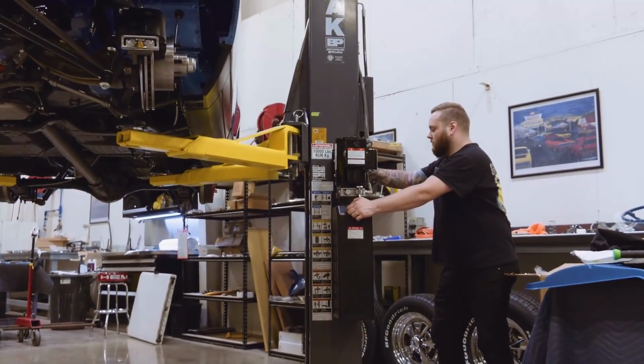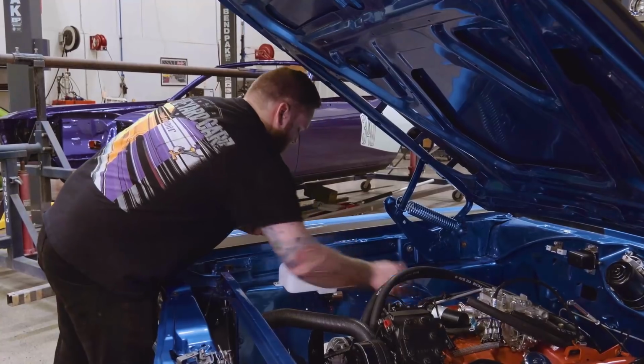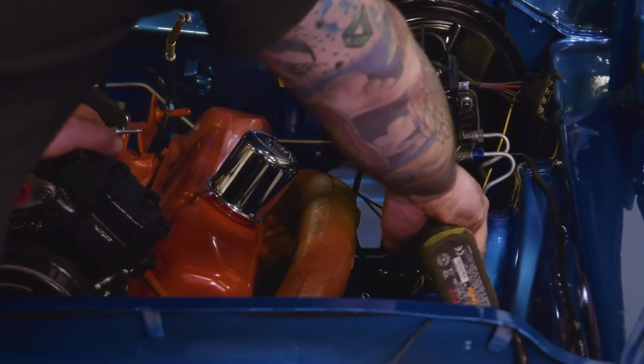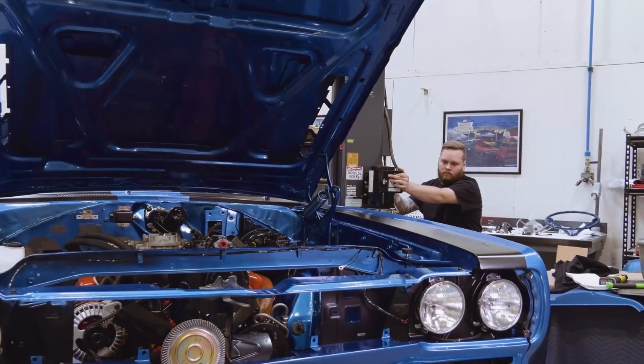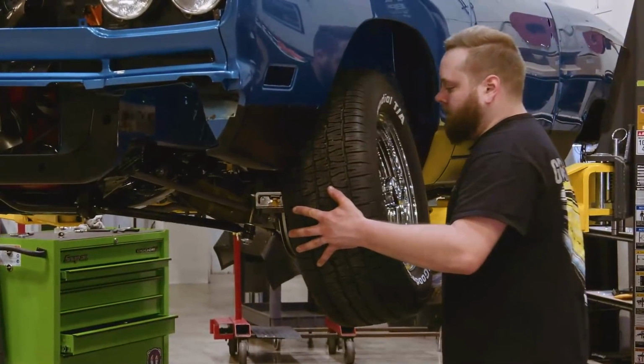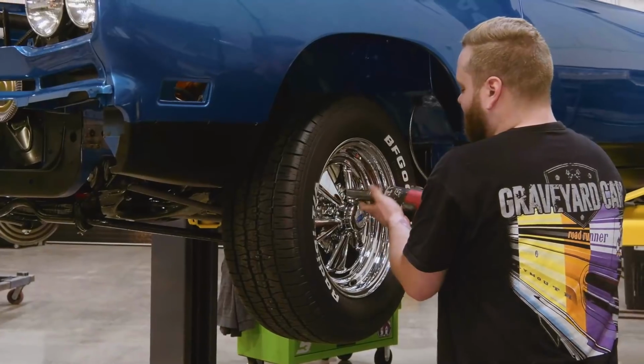Most of the Mopars at Graveyard Carz undergo original equipment style restorations, meaning they receive factory correct as opposed to aftermarket parts. But with the GTX, the customer wants to add a popular second-day add-on, the classic Kragar SS wheels.